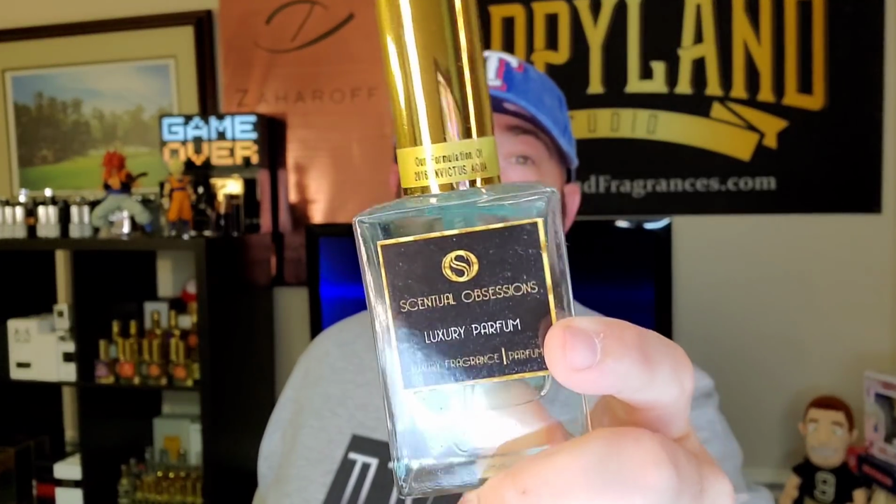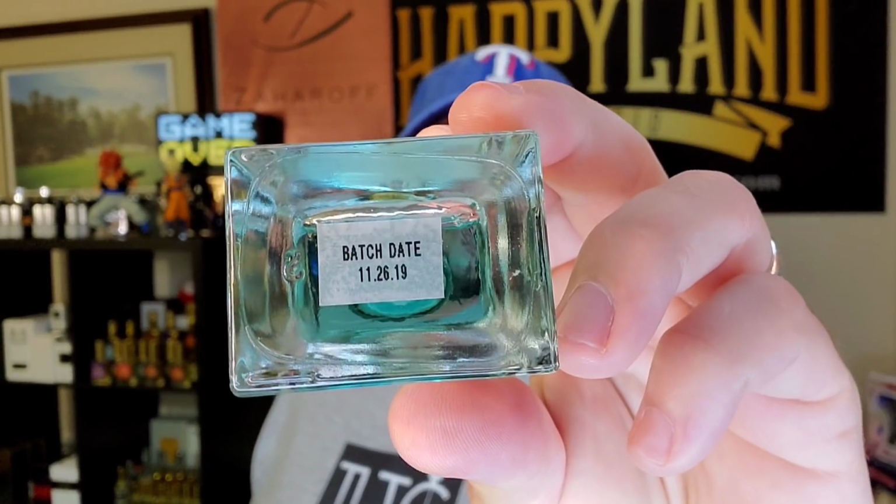It is floating in the air. It smells so good. That salty ambergris. This is some good stuff right here. Now granted, this is a much older batch than what you would get now. This is back from November. It's very well macerated, so it's very deep and performs a lot better.